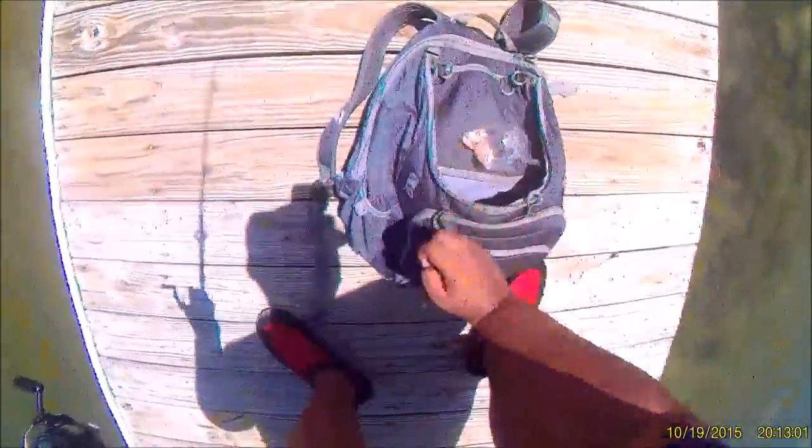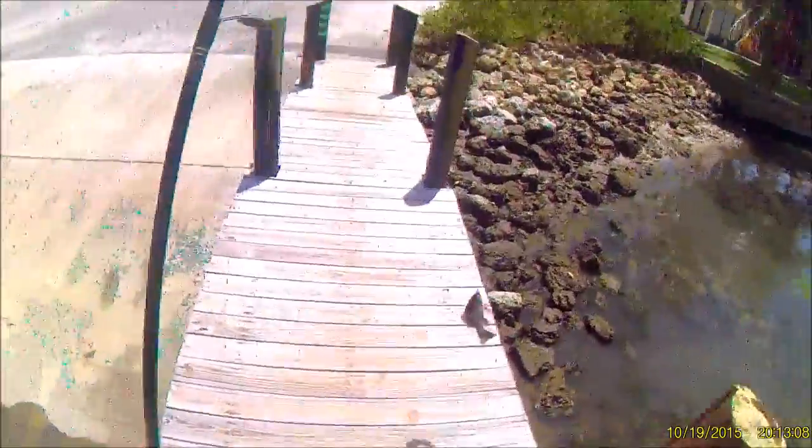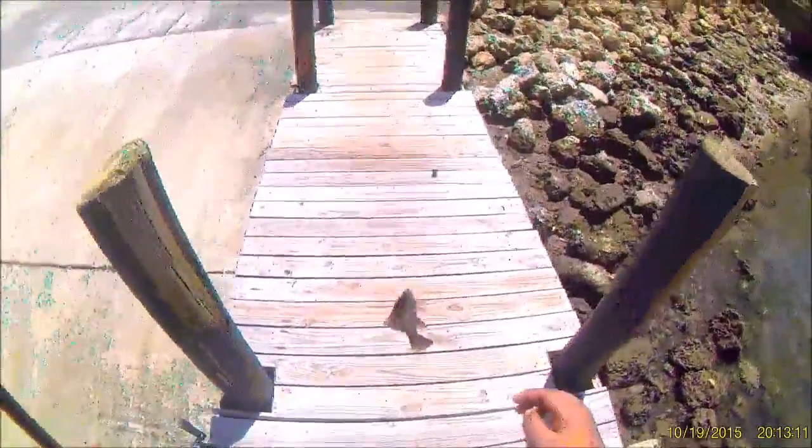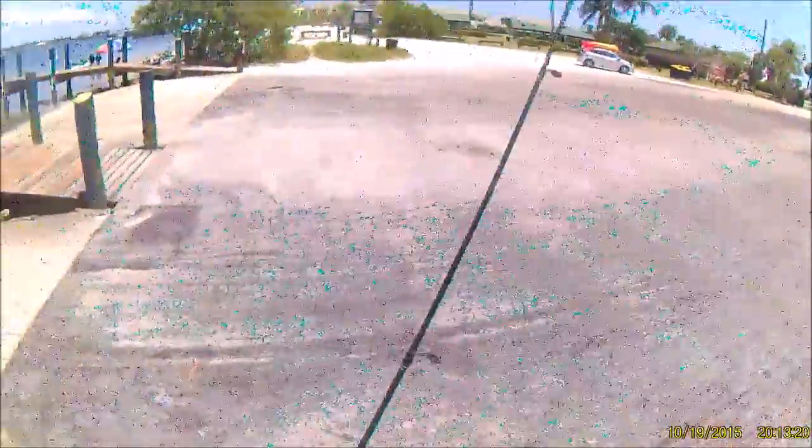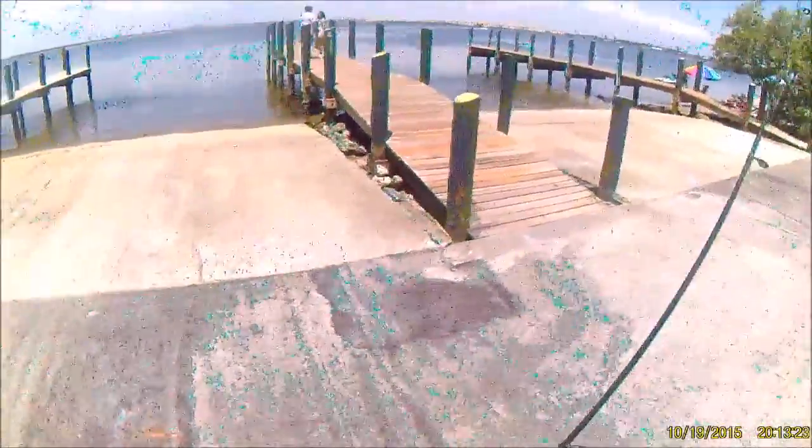I'm going to release him. Hey guys, just joining you back here, I caught this nice mangrove snapper. And it is, wow, it's big. I'm gonna go show my dad it, and snapper.